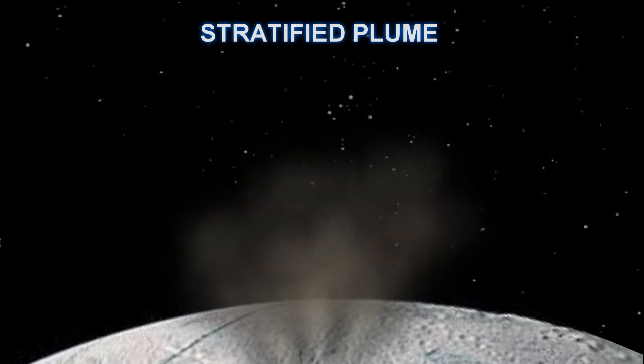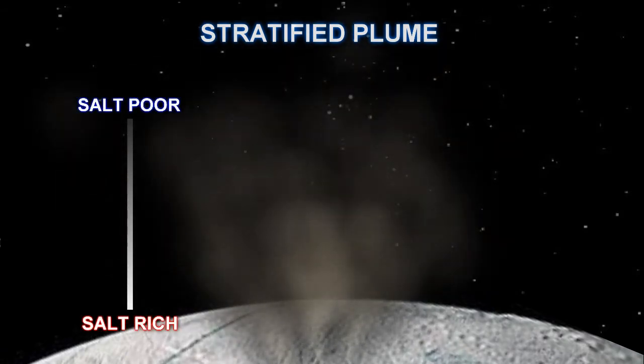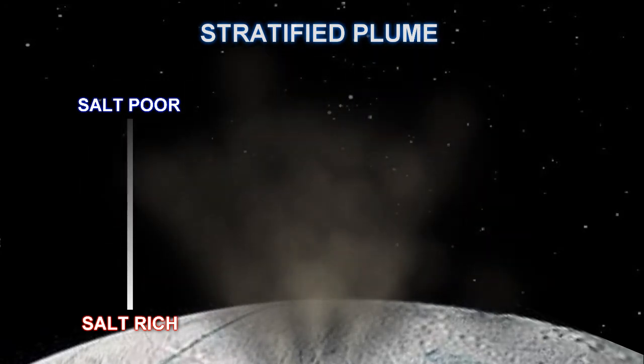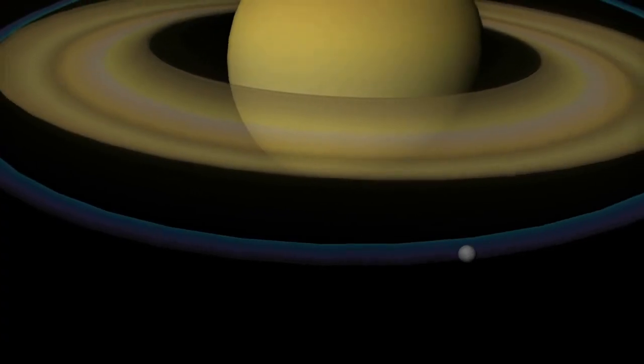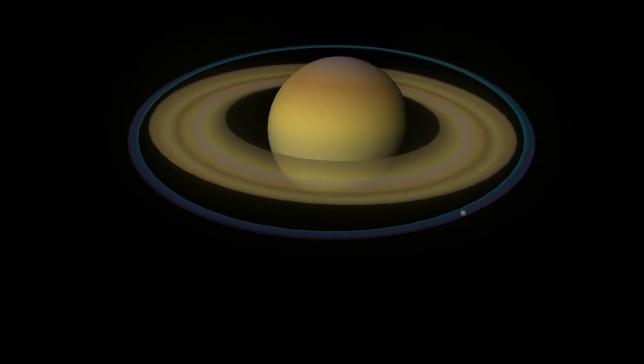It is indicated that grain velocity decreases with size. This would lead to compositional stratification of the plume, with an observed increase in the proportion of salt-rich grains closer to the surface. Since salt-rich grains are the heavier type, they are present predominantly in the lower portion of the plume and would not escape out into the E-ring, thus explaining why the E-ring is relatively depleted in salts.